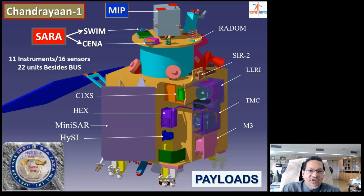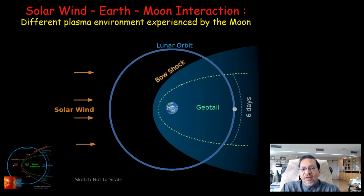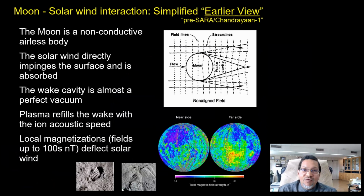And since I was involved with the SARA experiment, I will just give you a glimpse of that in terms of what we knew of how solar wind interaction takes place with the moon, because the moon goes around the Earth, taking about 27.5 days. About 7 to 8 days, it is inside the Earth's magnetotail and magnetosphere, but the rest of the time it is outside. And this was the kind of picture which we had before Chandrayaan-1 of how the solar wind, which is a flow of plasma from the sun, comes and interacts with the moon surface.